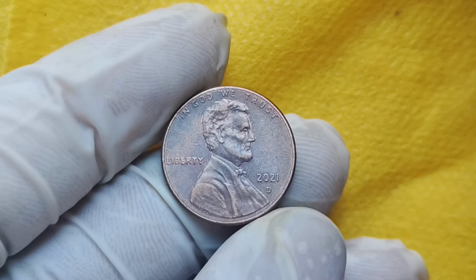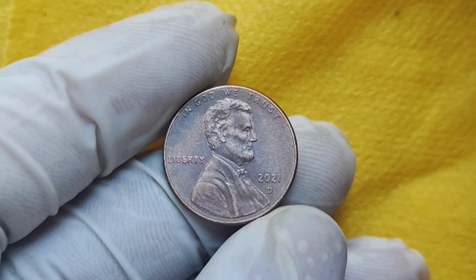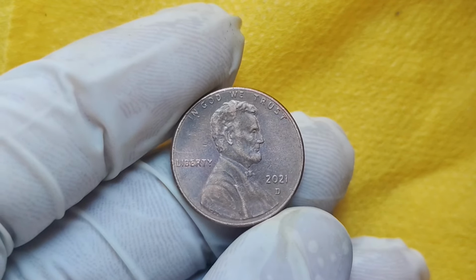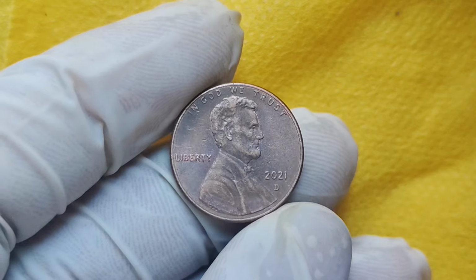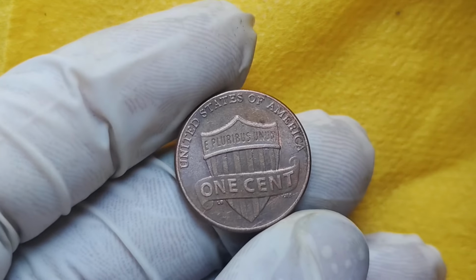Ever thought a humble penny could be worth more than a luxury sports car? Well, buckle up, because today we're diving into the fascinating world of the 2021 D Abraham Lincoln penny, a coin that's turning heads with its staggering $1.7 million valuation. Yes, you heard that right. So, what's the deal with this modern-day treasure?